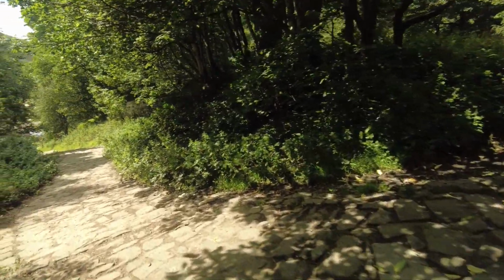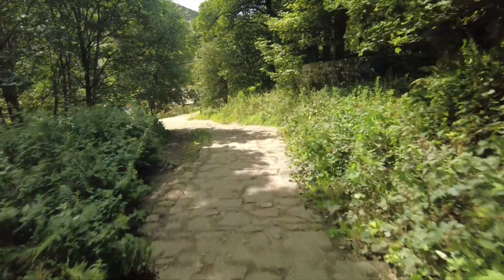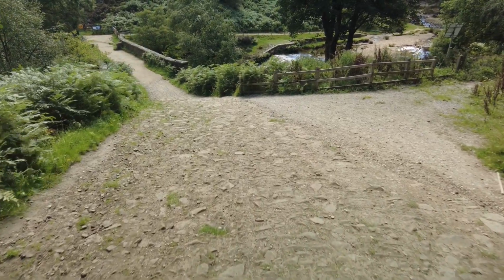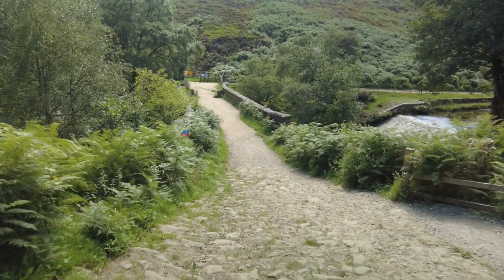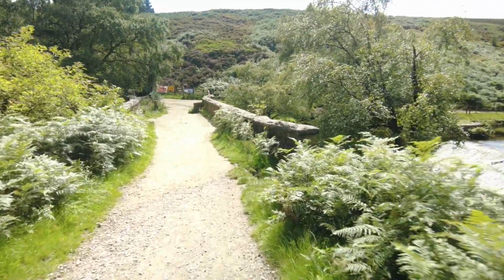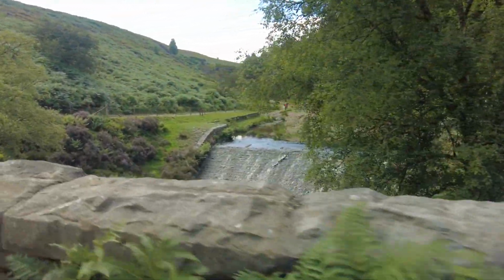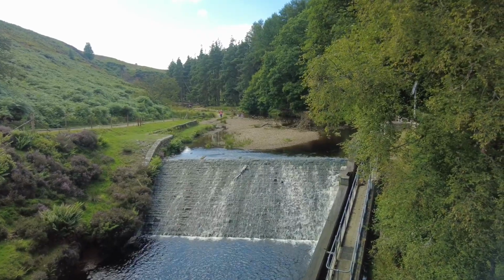Soon come to this cobbled track, again turning left, heading downhill. Now crossing over the bridge to get to the other side of the reservoir, on your right, nice little picturesque weir and stream that flows into the reservoir. Ideal spot for a picnic.